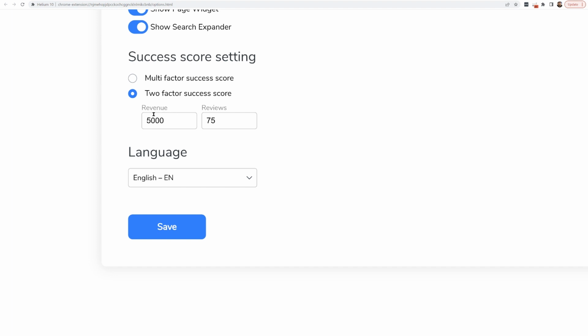So this revenue filter right here, if I put $4,000, that means the number I'm going to see on this next screen is how many sellers in the top 10 are making at least $4,000 of gross revenue, all right? The second thing is reviews, and this is how many sellers in the top 10 have less than whatever number of reviews I'm putting in. I'm going to put 125. So I'm going to go ahead and save that. And now I'm going to go to the search results.